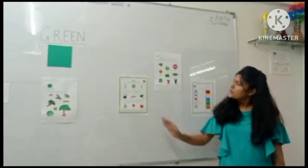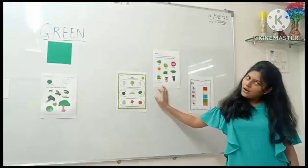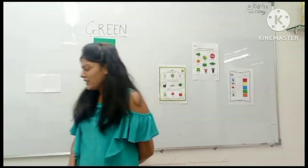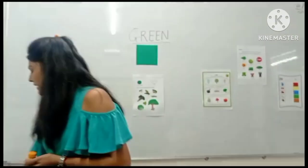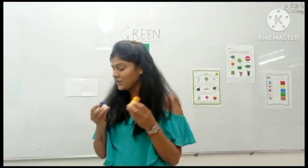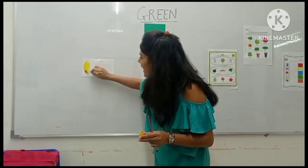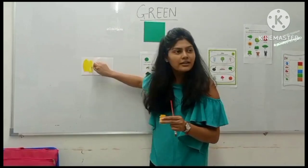Very good, Ikra. So, are you friendly with color green now? Yes. I'll show you magic. What color is this? Yellow color. And what color is this? Blue color. I'll show you magic out of these two colors. What color is going to make? I'm going to paint yellow color. This side is the yellow color.